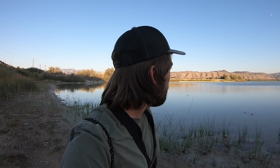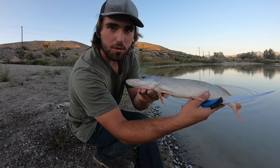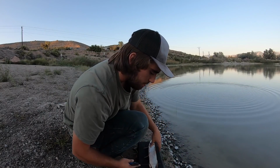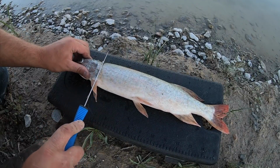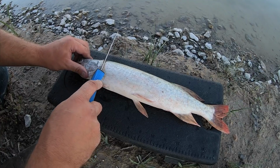It's getting to that perfect time of night. The sun is going behind the mountain. The shadow has been cast over the lake. Almost no wind at all. What a beautiful evening. Beautiful looking pike there. I'm gonna try to fillet him. I know filleting pike is a little bit trickier, and I'm just gonna wing it like I always do. I'm just gonna fillet it like I would a trout and see what happens.